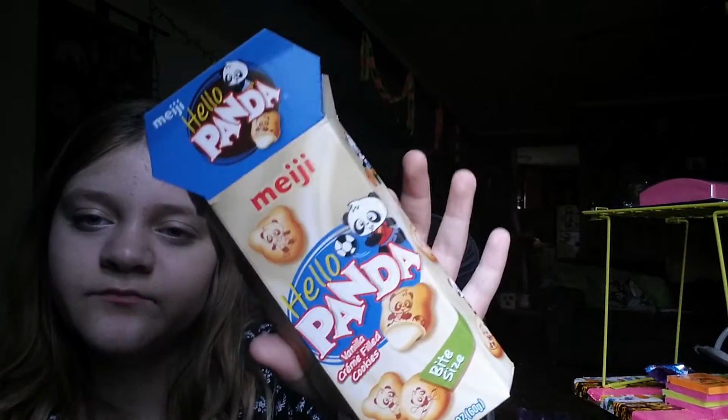So, yeah, this is it for my little Hello Panda little thing. It's a product of Singapore. Yeah, but these are good. Like, I'd recommend getting them if you felt like it, because they're good. They are delicious.